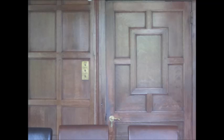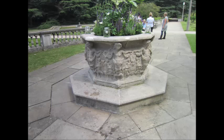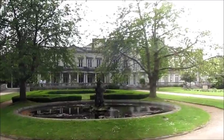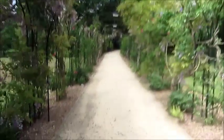This is a strange closed sign. There is an old fashioned light switch. The back of Froebel College has some French inspired gardens. I'm finished at Froebel. Now let's take the woodland walk to the next college, which is Digby Stewart College.